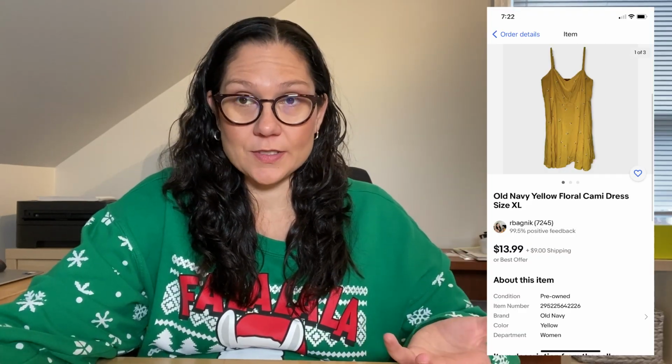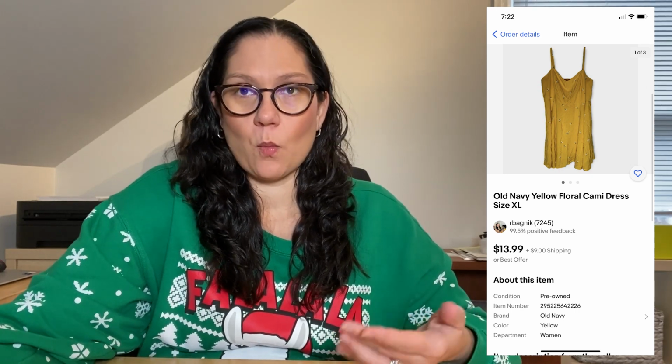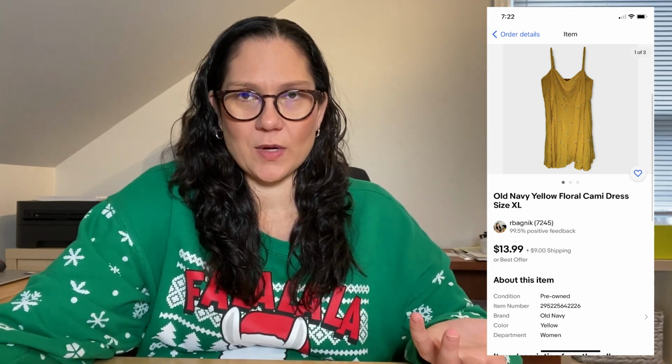I had this yellow floral dress. This was Old Navy. This was also used. So it sold for $9 on eBay. Again, I got an offer, so I'm like, whatever. It's Old Navy. It was probably $25 new, so that's fine.